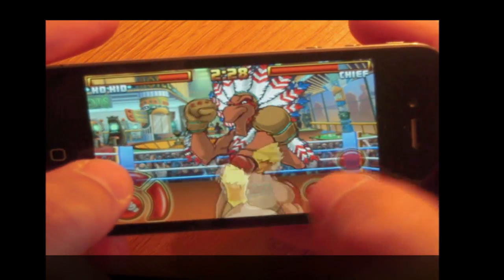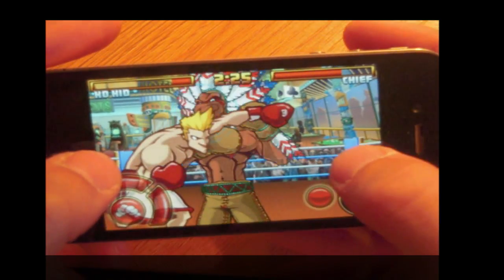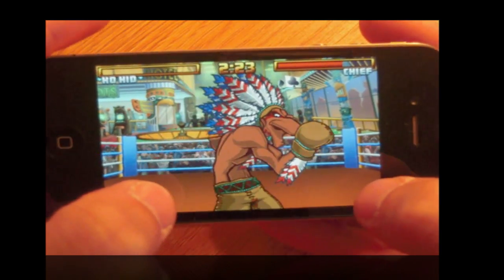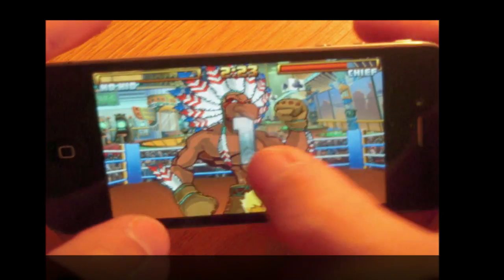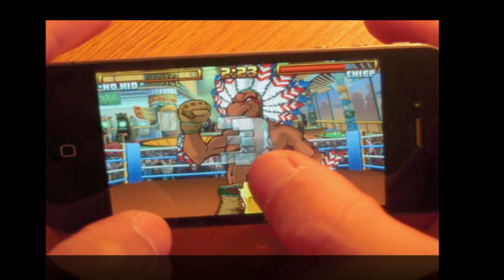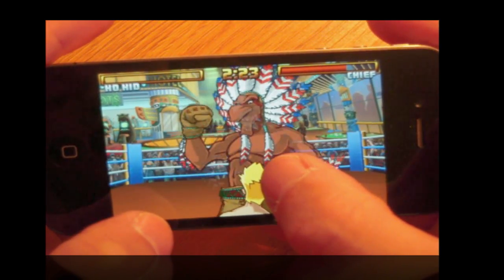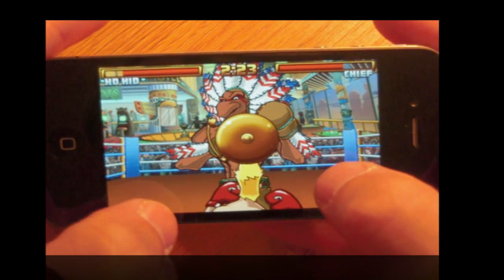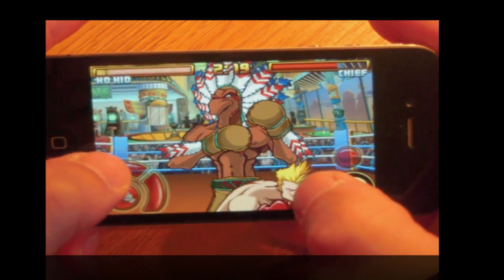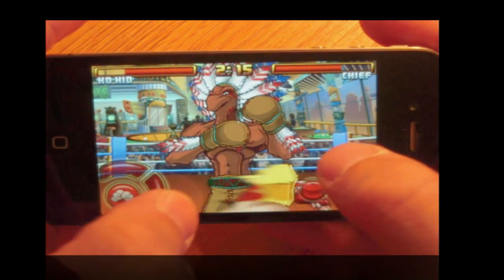And then you have that button under the high and low punch buttons, which is your super punch button. And if you get knocked out, you gotta tap the screen right when the numbers get in the middle. So I'm not doing too good right now. I got the tripod in front of me, so we'll give it one more shot here.